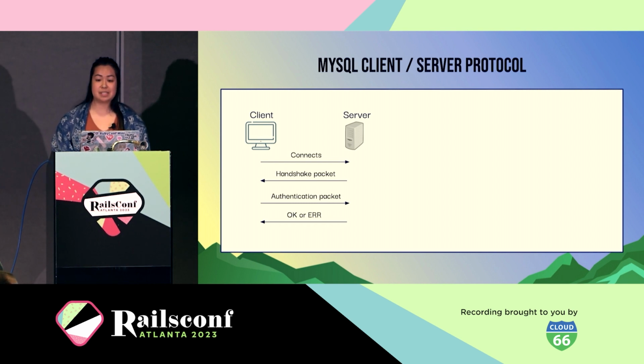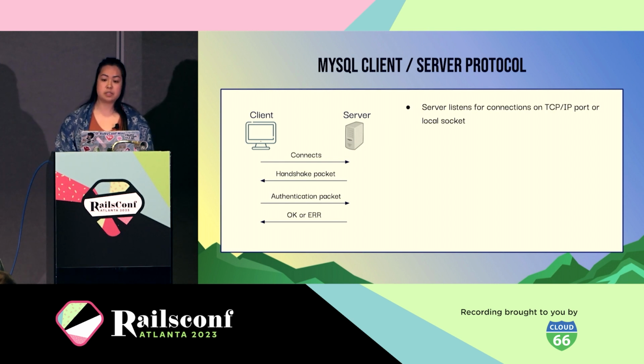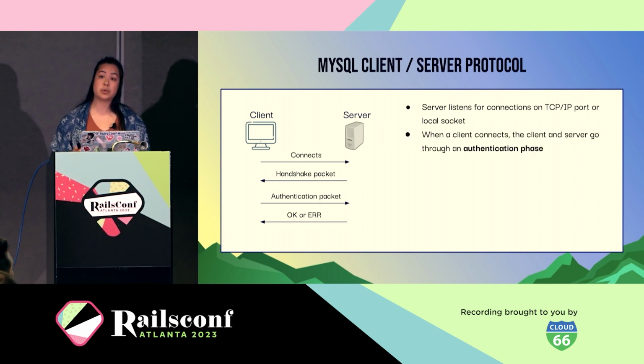Before we talk about the feature itself, we should go over the MySQL client server protocol. In other words, let's go over how a client communicates with a MySQL database. The server listens for connections on a TCP IP port or a local socket. When a client connects to the server, it must first go through an authentication phase before being able to issue commands. This phase looks something like this.